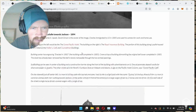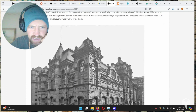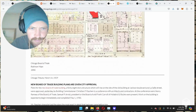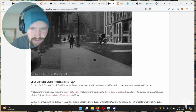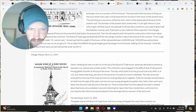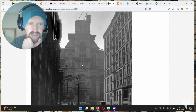So, let's see. This is the building when they took it down. This is another picture of it. So when did they take that down? I think in the late 1890s. Okay.